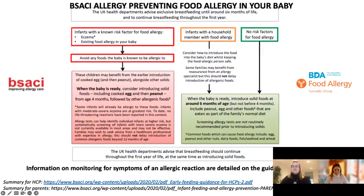Now, in 2018, the British Society of Allergy and Clinical Immunology published their guidance, which really integrated with the Department of Health advice. And they published this, which is available on their website to both parents, and there's a specific guidance for healthcare professionals. I've put the information there at the bottom that you can go and have a look at this too.